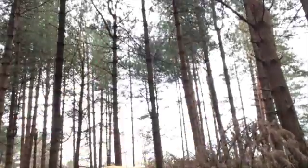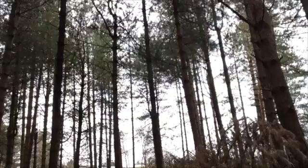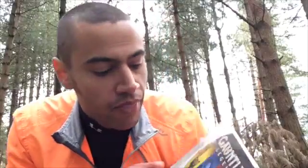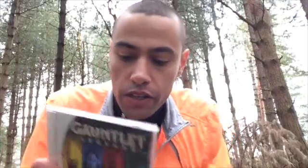The next game, I got this one from eBay, and again this was about £2, and that is Gauntlet Legends for the American Dreamcast. I've already got the PAL version, but for some bizarre reason, the box seems to have vanished. So I've got the game disc and the manual, but the box has just vanished. So I saw this for a couple of quid on eBay and I thought, right, I'll get that because I've not got the American version.